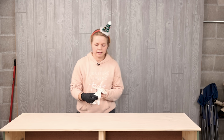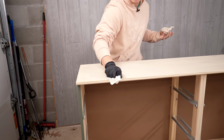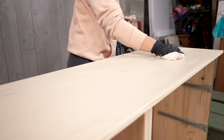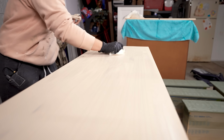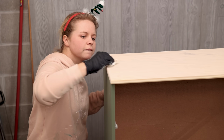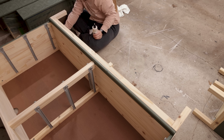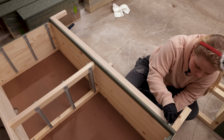Once I've got it all spread, then I'm gonna take a clean lint-free cloth and wipe it evenly across the whole surface. So there's a little bit of excess, but I'm just going right across and wiping back that excess to even everything out. I'm going with the wood grain so that we get a nice consistent look across the board. So it's a lot more toned down now, which is exactly what I was going for. But we can still see the wood grain, and it's still that more natural color that I was hoping for. This is the absolute perfect color for this.